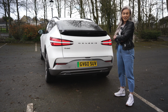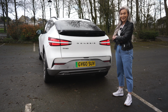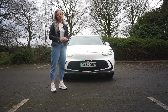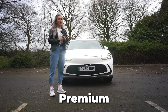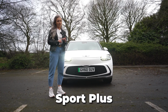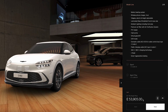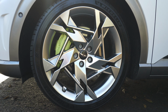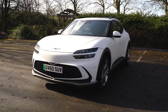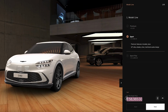Anyway, shall we talk engines? I mean motors. I don't think I'm going to give that joke up until 2030. There's 3 motors to choose from, and each motor is only available with a different trim level. There's Premium, Sport and Sport Plus. Premium is the entry-level trim that gives you a single motor and 229 horsepower. It's rear-wheel drive and priced from just under 54 grand. The next trim up is Sport, which gives you larger wheels, 2 motors, 318 horsepower, and it's all-wheel drive. That'll cost you around 4.5 grand extra.